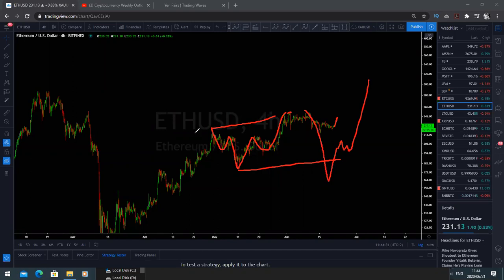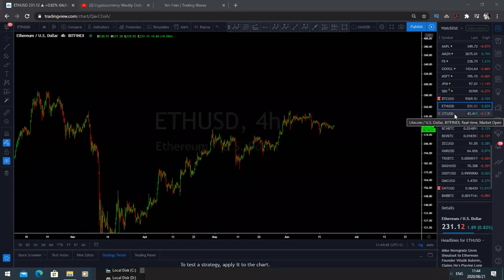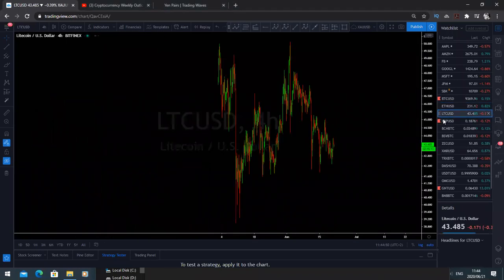Either way, we are waiting for this corrective structure to confirm here. If it makes a flat, or if it's going to make a running flat or an expanding flat, that's what we're looking for in this Ethereum and then upside. Okay, look out for that pullback. No new trade there. Litecoin.